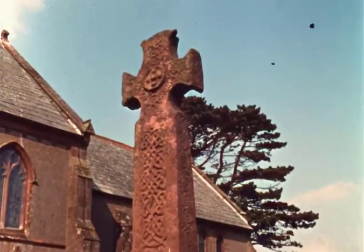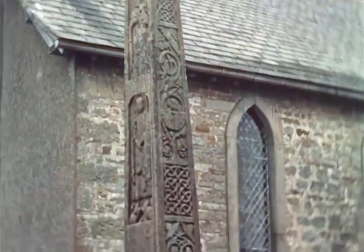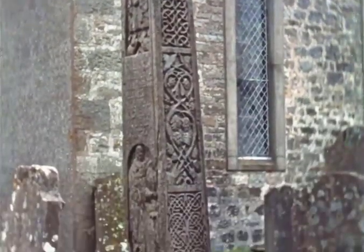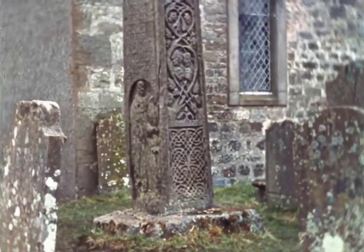Christianity rapidly became established, and crosses were set up where the gospel was preached. The Bewcastle cross in northern Britain shows carving inspired by the art of the eastern Mediterranean, with vine scrolls and classical figures mixed with the love of interlace of northern Europe.